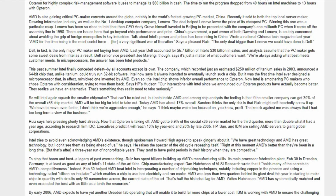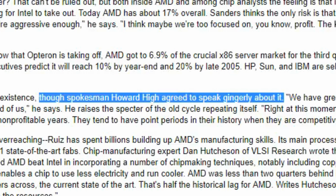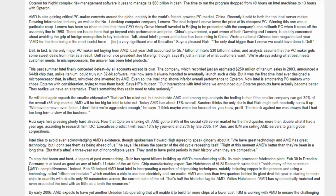But for me, one of the most interesting and one of the most relevant parts of this article for this video today was this part here, where it states that Intel tries to avoid even acknowledging AMD's existence. Though today their spokesman Howard High agreed to speak gingerly about it. Now this had been Intel's policy for years, decades even. They simply refused to acknowledge AMD's existence. Intel had nothing to gain by talking about AMD, their much smaller competitor.